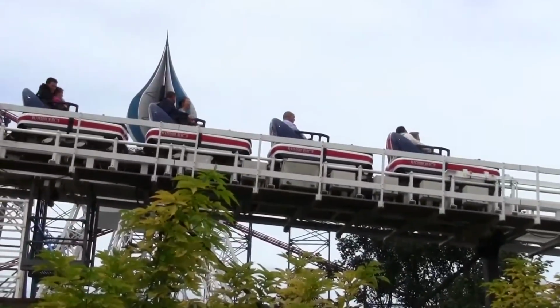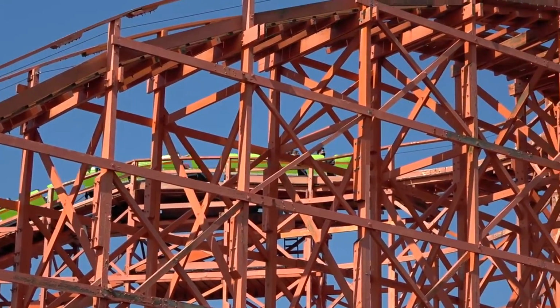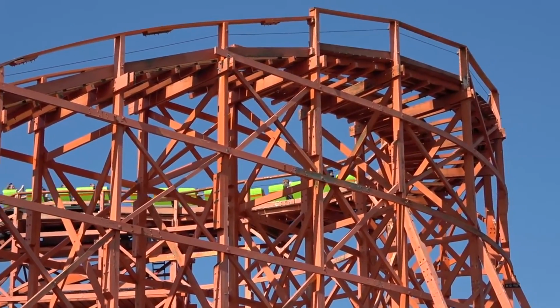Let's move then down into 7th place. And up next is another wooden roller coaster staying in Nickelodeon Land. However, it's not always been Nickelodeon Land. This used to be known as the Roller Coaster, and previous to that, part of it was actually the Velvet Coaster too. Now, it actually opened as the Roller Coaster back in 1933.